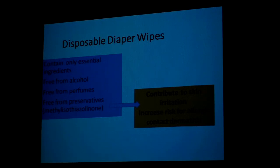Now, what are the updates regarding the disposable diaper wipes? Some commercial diaper wipes, some hospitals might have wipes. Maybe the parents will ask you, is it recommended if I clean with the diaper wipes? It's recommended, but it needs to contain only essential ingredients, no alcohol, no perfumes, and free from preservatives. If it meets all these criteria, it's safe to use the diaper wipes. Otherwise, if it has preservatives, this will contribute more to skin irritation and increase the risk for allergic contact dermatitis.